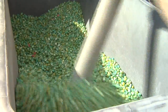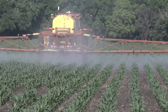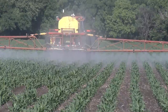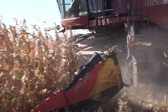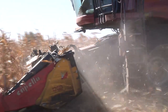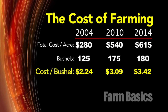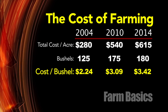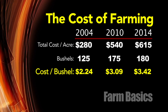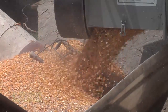So as they're making these choices, if I buy the right seed, if I do the right fertility program, if I do everything I can to manage that crop properly, I can get this certain yield. So I'll divide total cost by bushels expected to get what they feel their cost per bushel is going to be. Back in 2004, we looked at a cost per bushel estimated of $2.24. Now, $3.42.